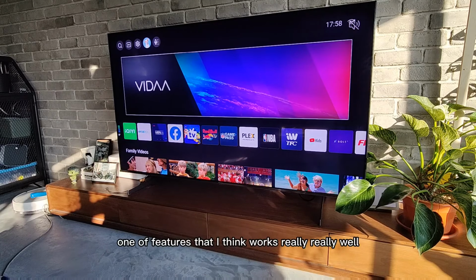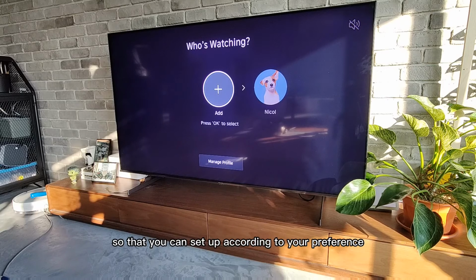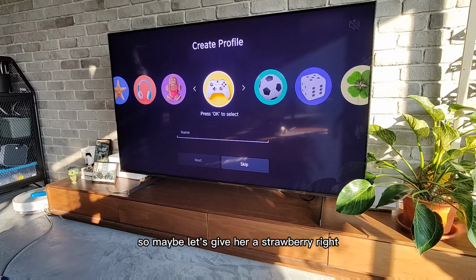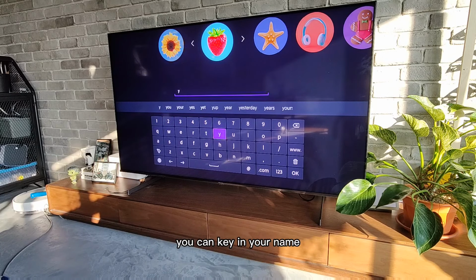One of the features that I think works really, really well is that previously our Mi TV was just one account user. But VIDAA actually allows you to add multiple users so that you can set up according to your preference. So let's say I were to go in and add YJ as one of the profiles. Maybe let's give her a strawberry, right? You can key in your name.